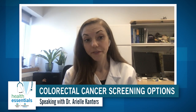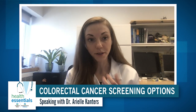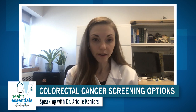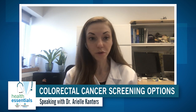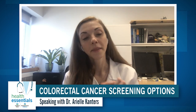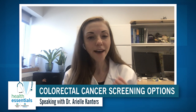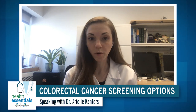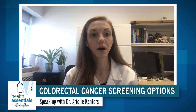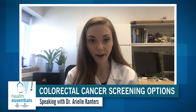So the polyps are actually very small. When we do the colonoscopies, the colonoscope actually makes everything look really big. So we can easily pick up a polyp that's 2 millimeters in size. So very, very small, 1/10 of a centimeter. And those who perform colonoscopies, so colorectal surgeons and GI docs, we are all trained specifically how to identify these changes.